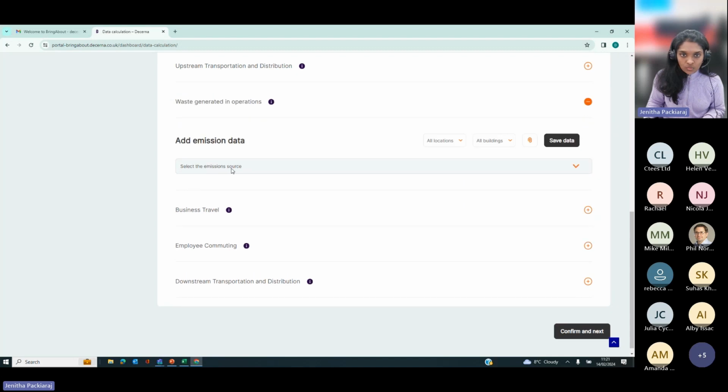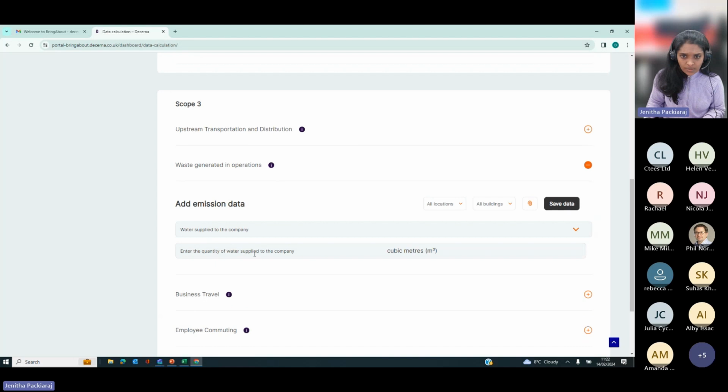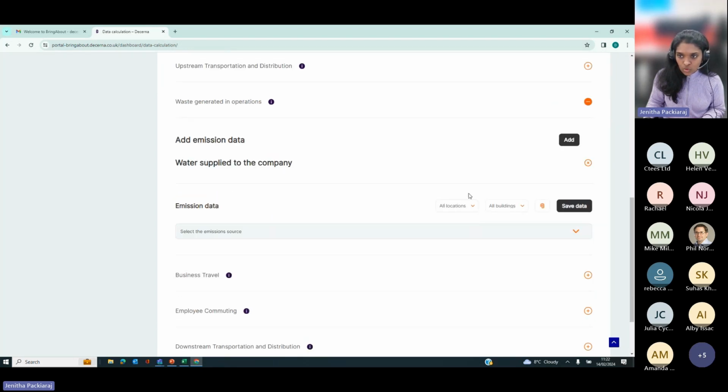So moving on to waste generated in operations. So water supplied to our company, so if you do not select the location and building, it defaults to all locations and all buildings as a total. But if you want to submit the data for a particular building within a location, then feel free to do that. I'm going to just leave it as all locations and all buildings, as our data is for the one building that we've got.